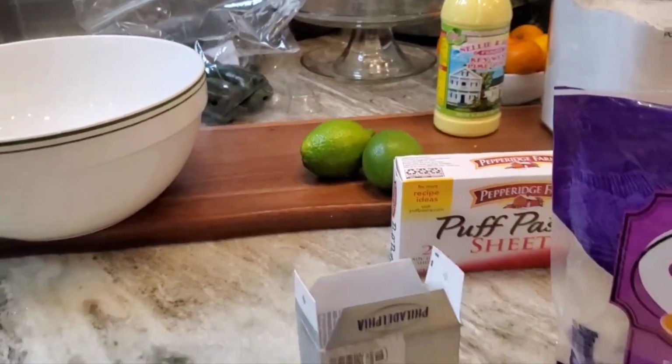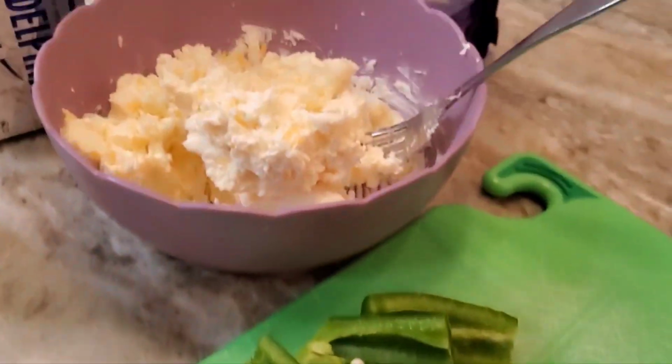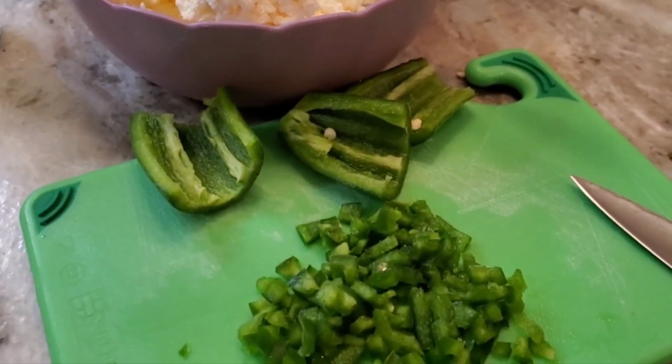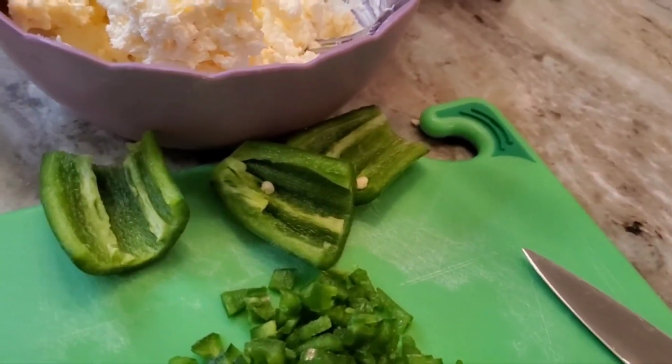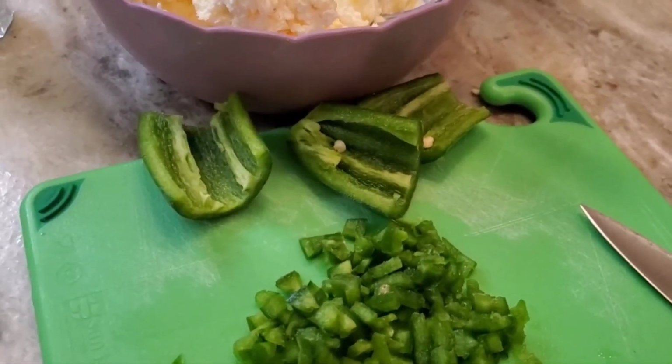I've got poblanos over there I have not used, so I don't know what I'm going to do with those. But onto this. I'm going to chop these up now and throw them in here. So this is a lot of pepper, but this is only half. So it's a double recipe, so I'm going to make one half at a time. The other half is chilling in the fridge. Well, they're both chilling in the fridge, but the other half isn't yet rolled out.